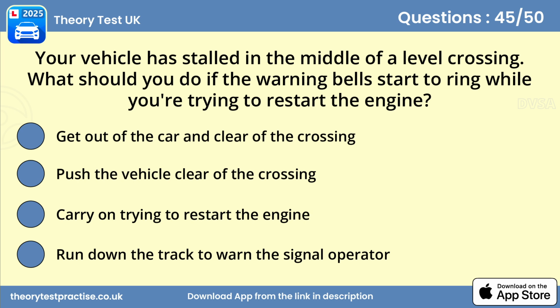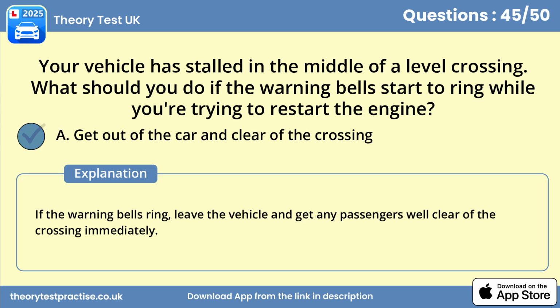Question 45. Your vehicle has stalled in the middle of a level crossing. What should you do if the warning bells start to ring while you're trying to restart the engine? A. Get out of the car and clear of the crossing. If the warning bells ring, leave the vehicle and get any passengers well clear of the crossing immediately.